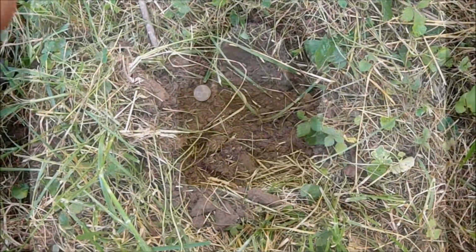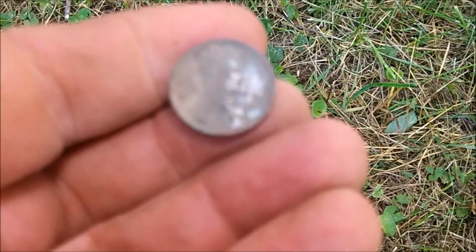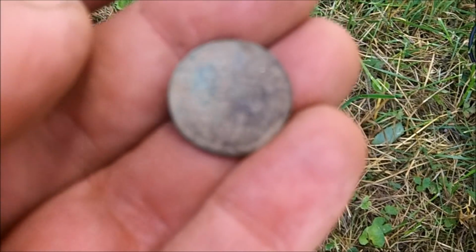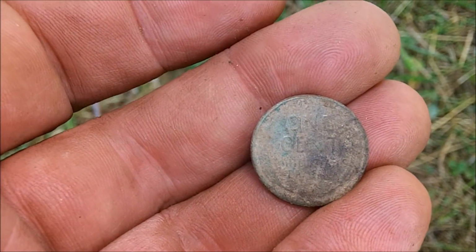I was getting a 21-22 here, and it turned out to be a very shallow, maybe an inch deep, early Wheatie. I cleaned it off a little bit, but this one's going to be a 1936. Very surprised to see it so shallow, but just another indicator this yard has not been hunted.